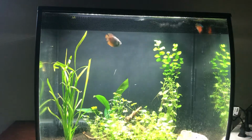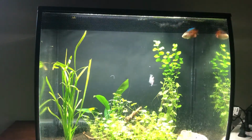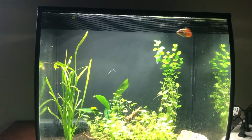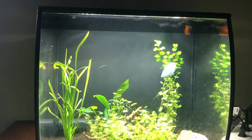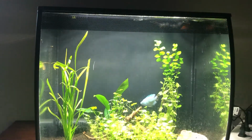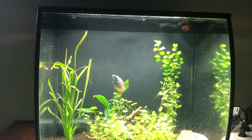So I think in another video I'm going to take the lid off so we can see a top-down view. But they've definitely enjoyed the food. They've gotten more comfortable in their tank and know where the food is going to be. Especially the male, the blue gourami.